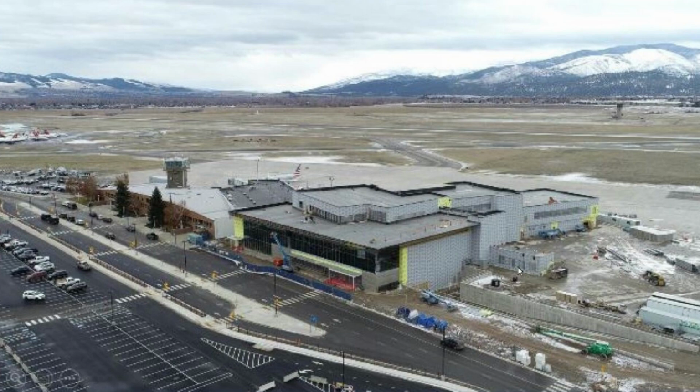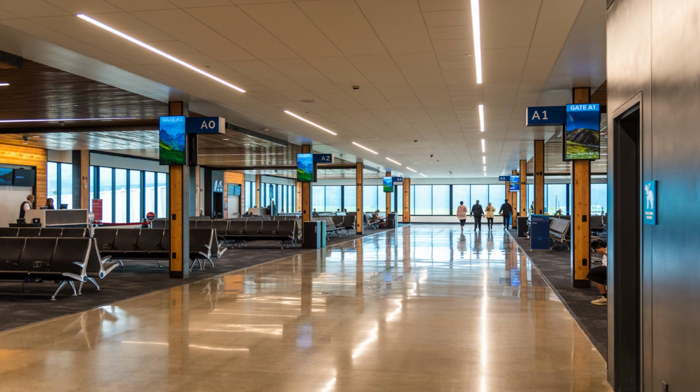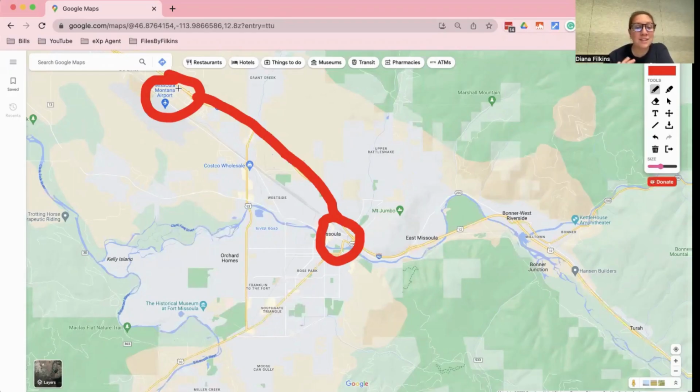And the really nice thing about Missoula being somewhat of a small town, you can go from parking your car to being at your gate in less than 30 minutes, even if you do check a bag. I believe there's 5 gates and they're all right next to each other. Security is very fast, and it's clean, it's 2 levels, it's super easy to navigate. So it's a really great airport. They did a really nice job.